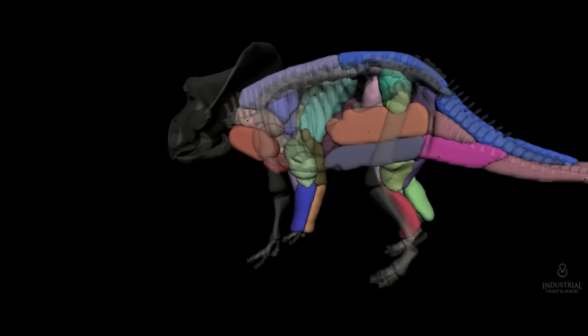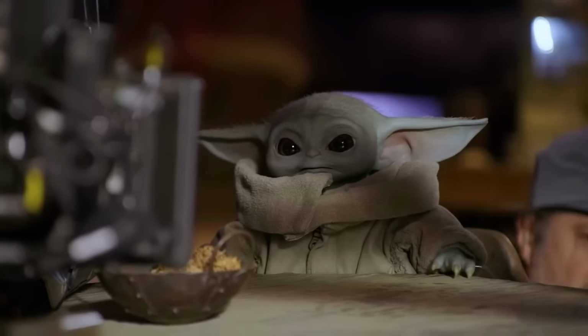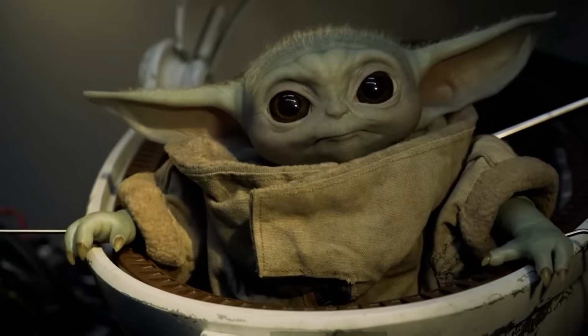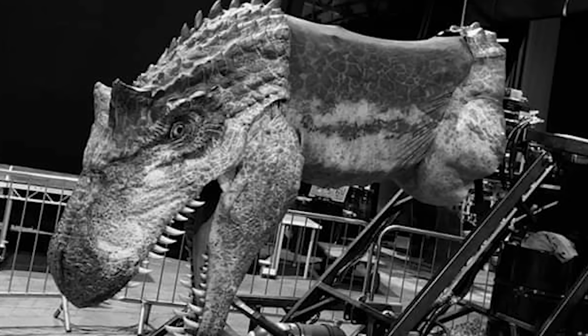To create these dinosaurs, Colin Trevorrow called Industrial Light and Magic for everything related to CGI, and John Rosengrant of Legacy Effects to create an animatronic Allosaurus. You might find Legacy Effects familiar, and that's because they were in charge of bringing Grogu to life as an animatronic in The Mandalorian. This short was made with a lower budget than the movies, so only the head and neck of the Allosaurus were created. Everything else was enhanced with CGI.